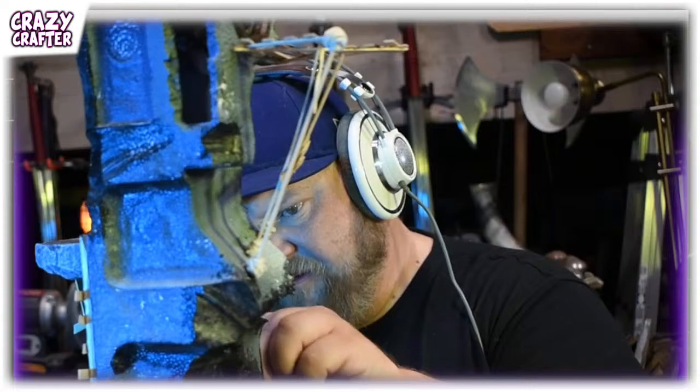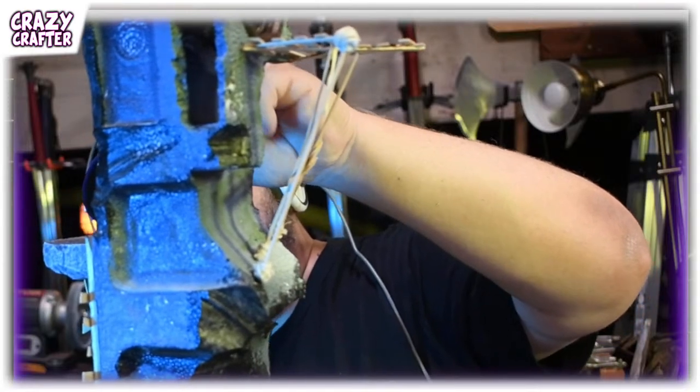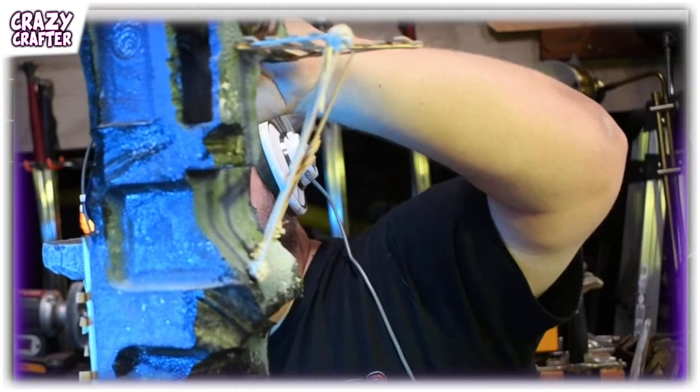Okay, as we're doing all this, I have a few spots to come back in here and touch up with the Mod Podge. So I'm gonna use this time to paint up some of these areas where I exposed some white from the texturing with the blowtorch. We're just going to cover it with a little bit more black. I mean, the white's truly not going to be the end of the world if it's exposed.